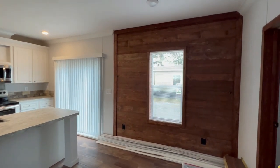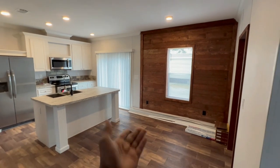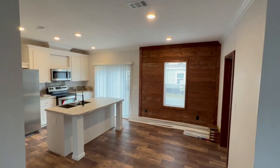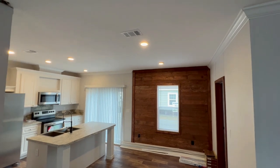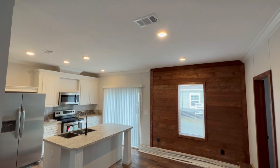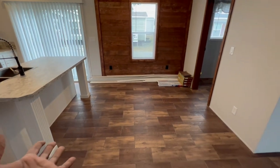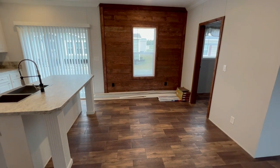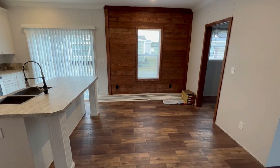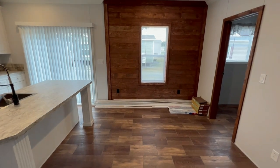Over here, you would have your dining room. Again, you have your shiplap over there as an accent piece. You have your can recess lights in the ceiling over here in the dining room, as well as the kitchen. You've got plenty of space for a four-seater or a six-seater, whichever one you choose to do. I would probably add a six-seater. There's definitely plenty of space for it.